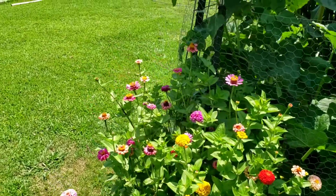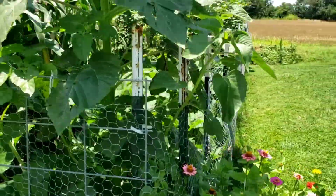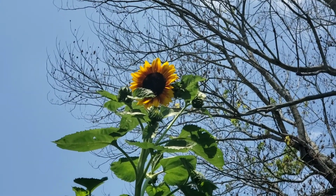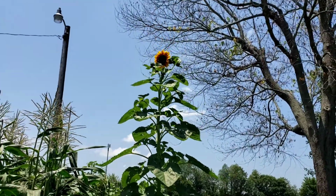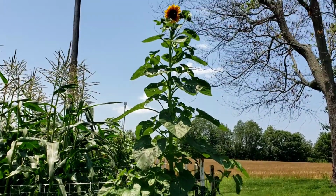And something I hadn't even showed him yet, because he went home with my mom and dad the other day. Look all the way up there. How beautiful. That is his first sunflower. This thing is enormous. It's a good 10 feet up there.